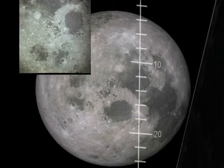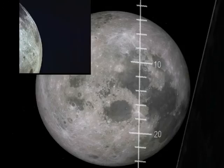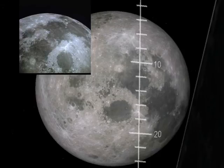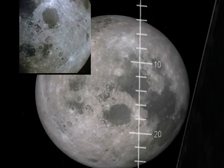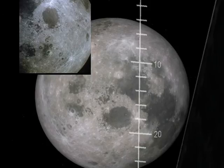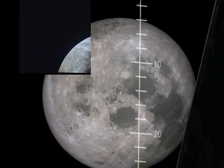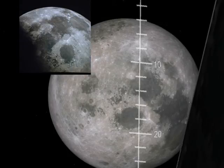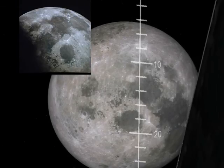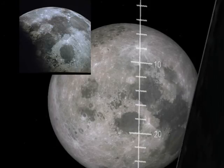Okay, Houston, I concur. I'm looking at 14 on the LPD, and the angle is just about centered. It's south of Christium, but the line is just slightly north of center. Okay, Jim, that sounds very good. We see that you have a slight yaw angle, so it should be north of center.